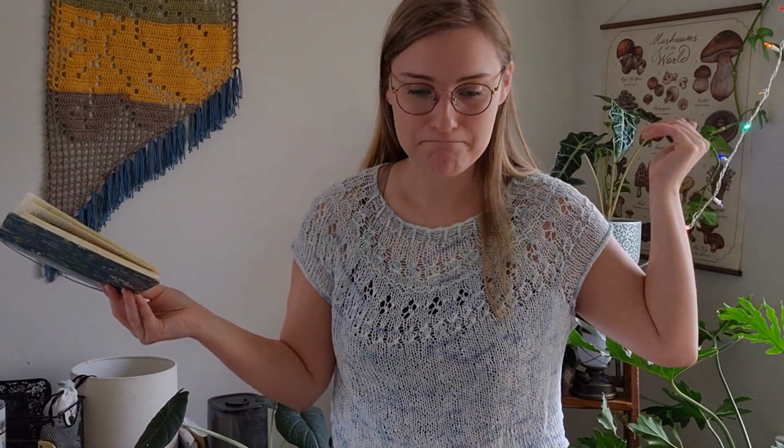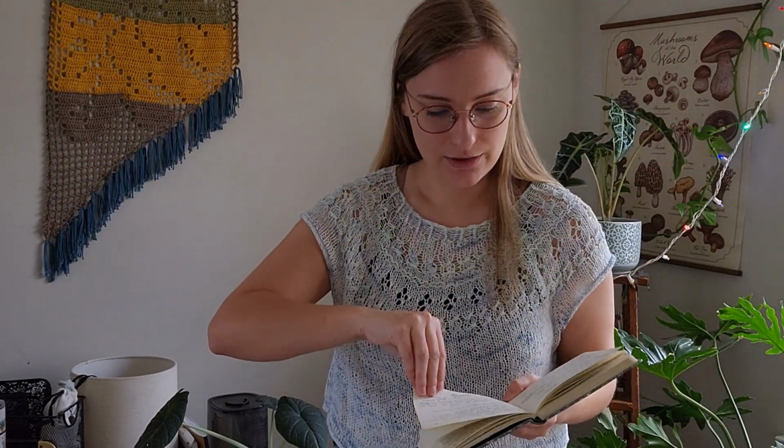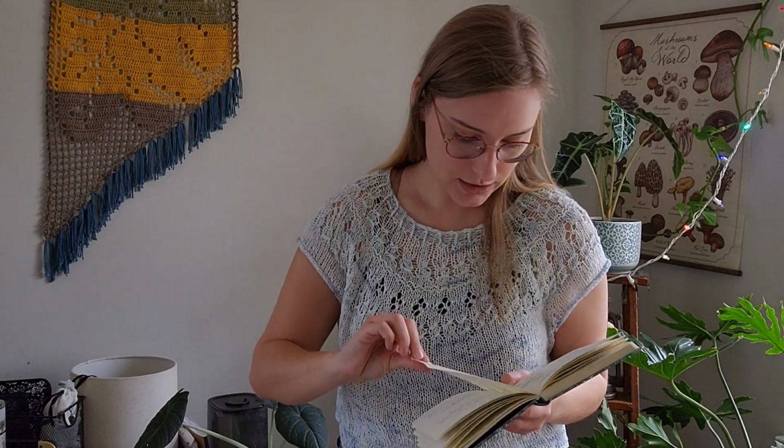I don't know what the sizing was because this pattern has gone through so many revisions that I don't even know which version I used, to be honest. Okay. So that's that. Alright, and I think that this next one's my last summer knit project.